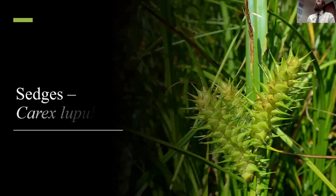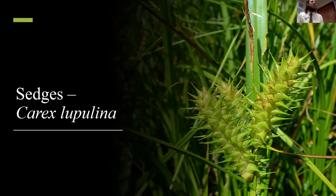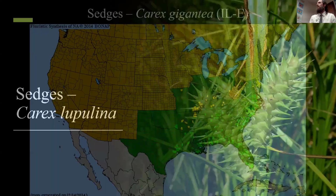And then this is what they look like, Carex lupulina. This is common, all over in every wetland. Sometimes when plants are really common, you realize you don't spend time photographing them. So I had a very limited number of photos to choose from, and I felt like this one doesn't really show the difference that well, but it does look different in the field, the spikelets there.